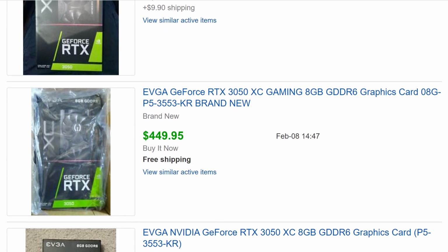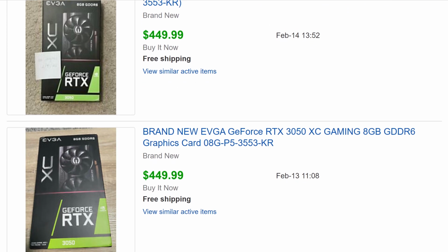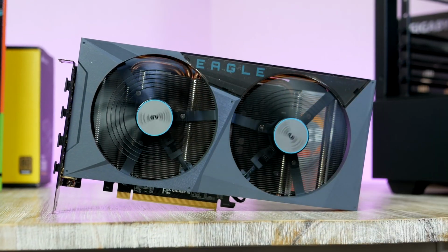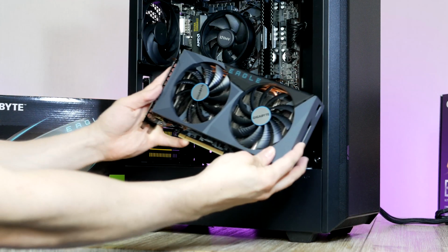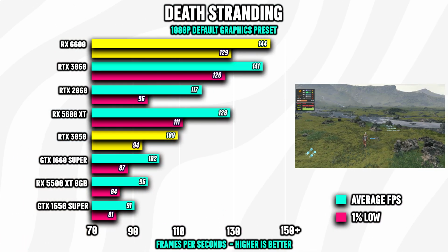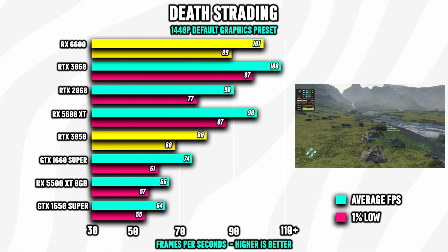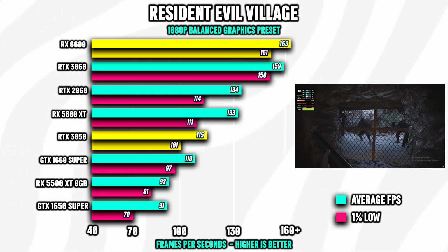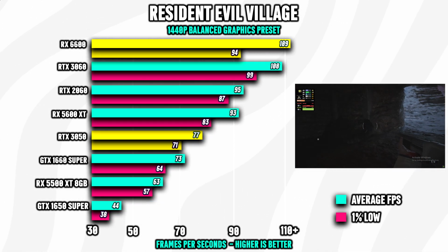And if we look at the second-hand market, yes, we can see that it can actually be had for $450 to $460. Keep in mind guys, this is still a hefty premium you're paying for a card that has an MSRP of $250. As we can see from the benchmarks, the 3050 is not quite up to speed with the 6600 when it comes to traditional rasterization, and to be specific, it is about 20% slower than the 6600 around the same price tag, which makes it sound like a pretty bad deal.